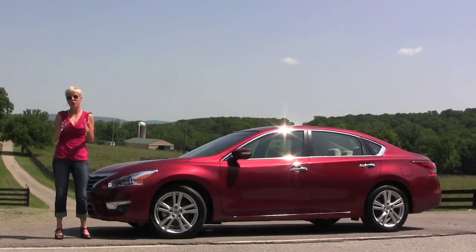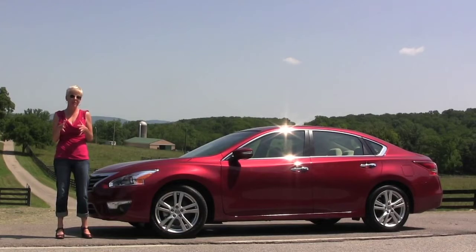Now this is our first drive, so we're gonna be able to talk to a couple of executives, we'll give you some driving impressions of the car, but then we'll give you a full Roadfly review in a couple of months.